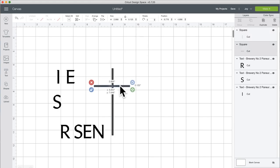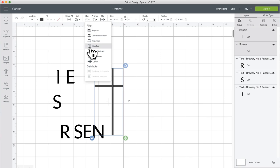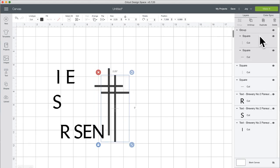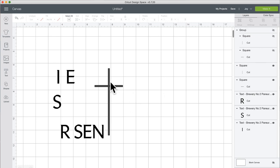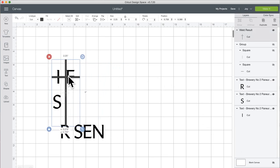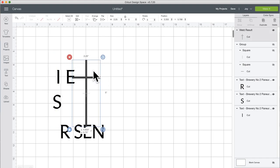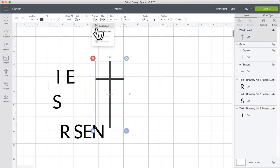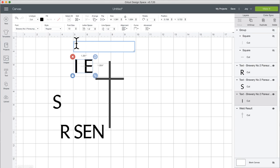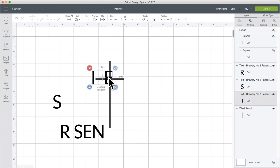Okay, so now I'm going to do the same thing I did before. I'm going to make that shorter. Okay, now we're going to align, center horizontally. And now, you know what I'm going to do? I'm going to duplicate it. I'm going to group it. I'm going to hide it. So if I change my mind on this again, I have one that I can redo without redoing it all. And we're going to weld it. I'm going to move this to the back so I can move the letters on top of it. I'm going to see if I can do this just by adding another space here.